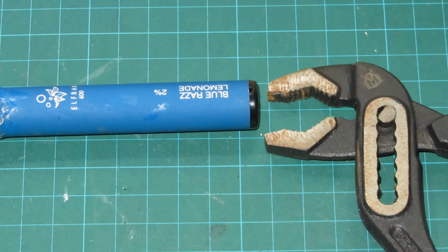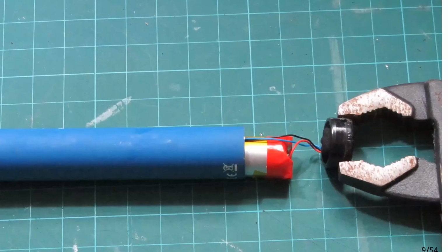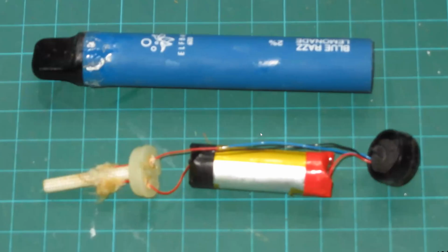If I grab the end plug with my water pump pliers or a pair of combination pliers and give it a slight twist, it's only in there under friction and it pulls out. As it pulls out, you see the battery starting to emerge, and all I have to do is just gently ease the stuff out. There's no screws, there's no fixings, there's nothing like that. And there's what I'm left with.